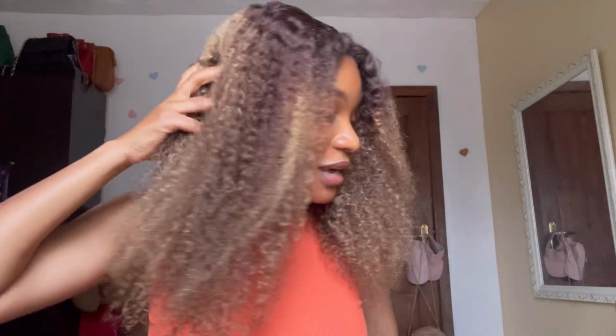So guys, this is how the hair is looking. The hair is absolutely beautiful. This hair is giving Beyonce vibes. It's giving Ciara vibes. I love this hair. I am in love with the color, and I love how the hair became very full. Although this hair is very lightweight, after diffusing the hair and all that, it became really full. As you can see, this hair is absolutely gorgeous.